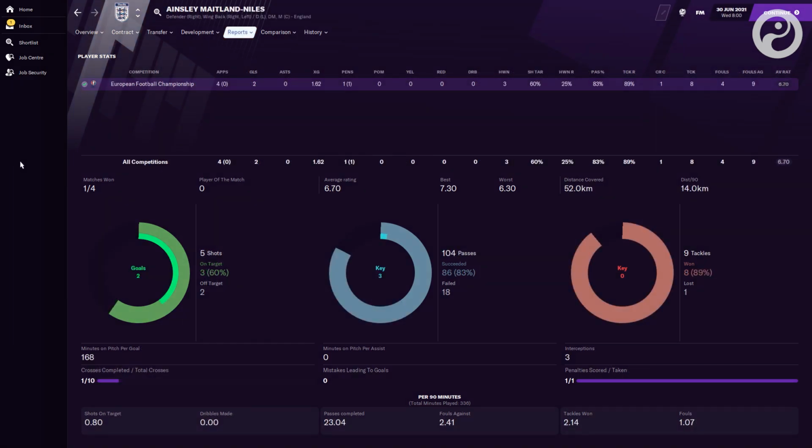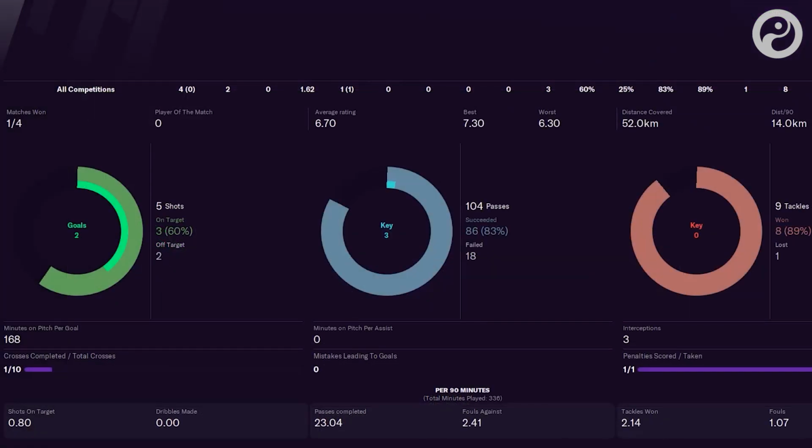But a quick look at Ainsley Maitland-Niles, who of course did finish top goal scorer. As you can see, 2 goals from his 5 shots. 3 of those were on target, so a goal every 168 minutes for him. But you can see as well from the other 2 circles on the screen, 3 key passes across the tournament, 104 passes overall, a very decent 83% pass accuracy.